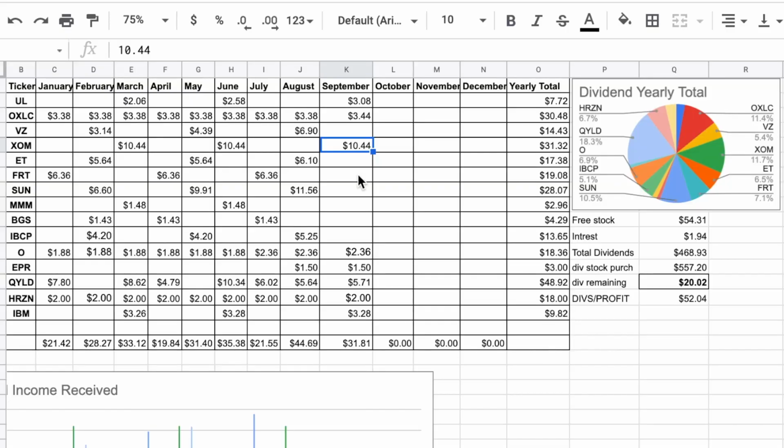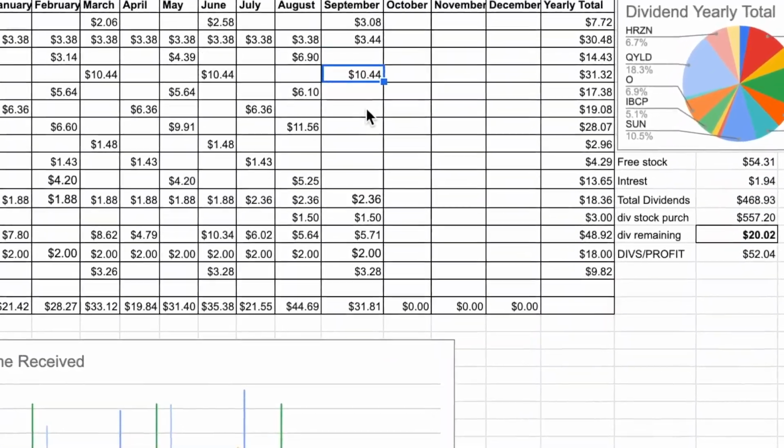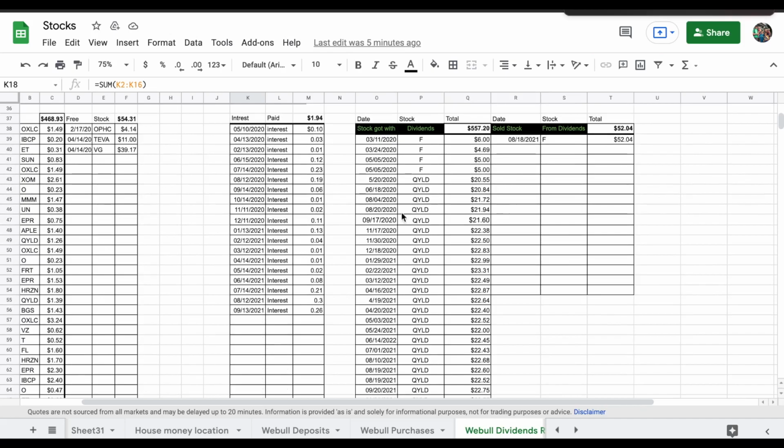We received $2.36 from Realty Income. We received another $1.50 from EPR Properties. We received $5.71 from QYLD, $2 from Horizon, and $3.28 from IBM, for a total of $31.81. And from this part of the chart down here, you can see that our money is making us money.